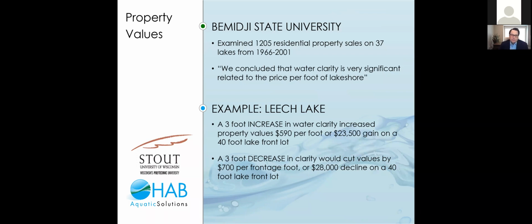When I was in graduate school, my major advisor avoided any talks of economics. He was not comfortable mixing science and economics. Over the years, I've come to think that maybe it's okay, and I think we can learn a lot by mixing the two at times. So property values, that's certainly a driver for some to improve their water quality.